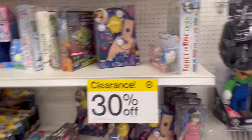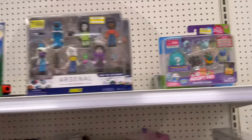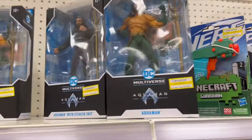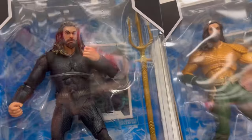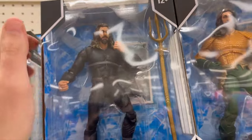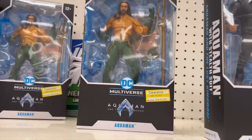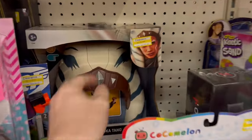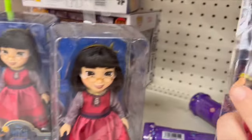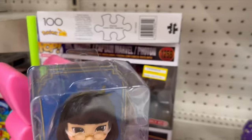What do we got? Got some Adopt Me for those Roblox fans. More Roblox. We have some Aquaman on clearance for $13.99. It's a bit much for these. I think those face sculpts are okay. Kind of cartoonish. I might grab a couple of these when they get down to $6. Not interested at $14. Got our Ahsoka headpiece for $31. Oof. Looks like we got our Captain Marvel back here for $11.99 Funko.